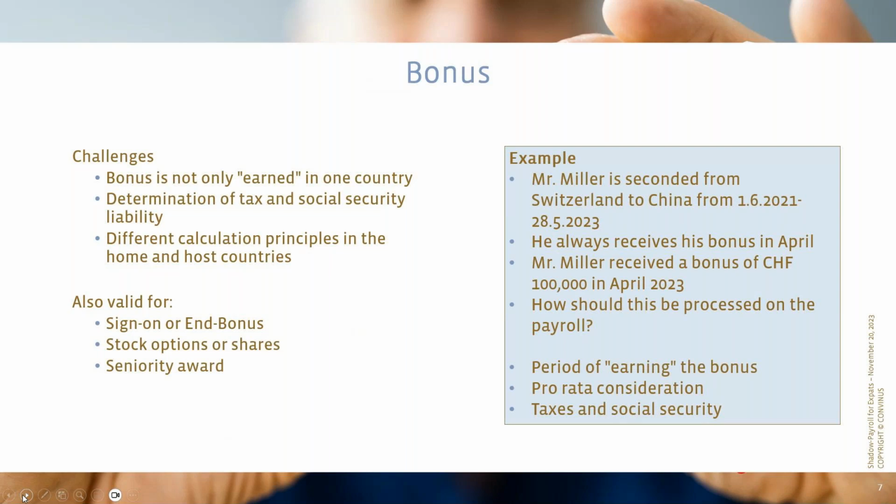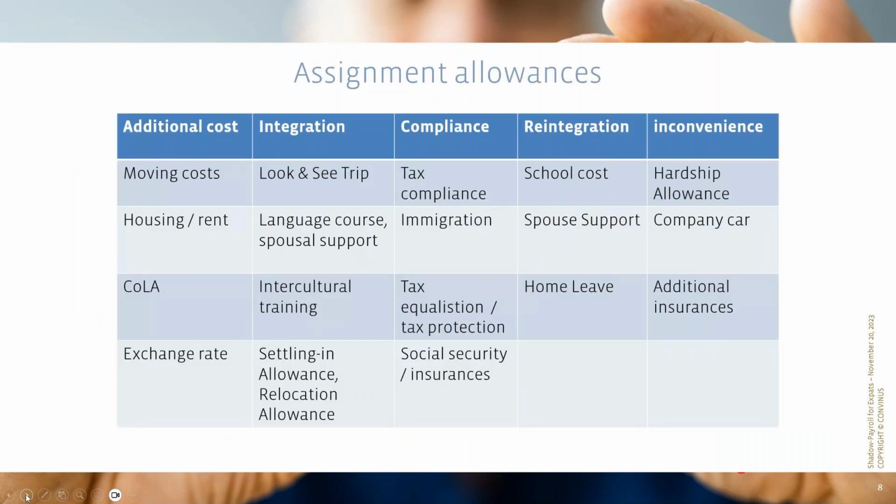So for bonuses as well as stock options, shares, seniority awards, and stuff like that, you will have to look at which period it's relating to, and then determine what you have to do from a tax and social security purpose. So just before the year end, you should check whether whatever position you have taken on the bonus or on those kinds of compensation elements is correctly done.